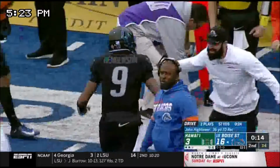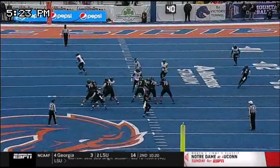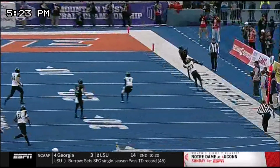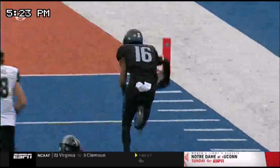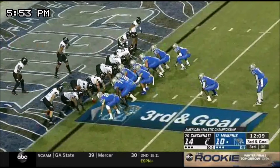Ikem Okeke thought he had him down. Hightower tiptoed down the far sideline for the score. Well, yet another mistake, and Okeke is going to break on this ball instead of securing the tackle. Does Hightower keep both feet in? And I think absolutely, and his knee is off the ground. No doubt about it.